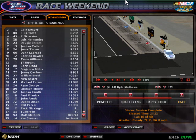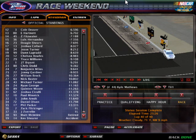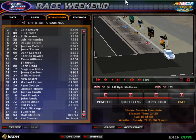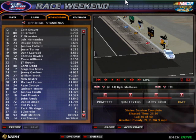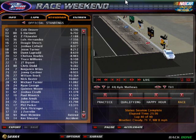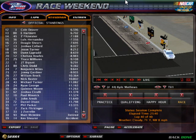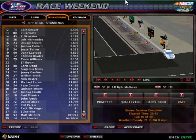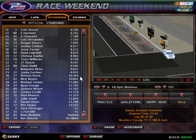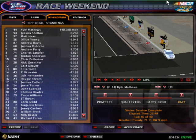He was 4th in the points coming in, as was John Arndt, who was 3rd coming in. He ends up 33rd. Paul Minnick was 32nd. Daniel Olson 34th. Phil Parker 35th. He was 10th place in the points coming in. He ends up finishing as the last car on the lead lap. Zach Flickinger, Jonathan Zorlin, Matt McIntyre, and Cab Shearer were the rest of the finishers. Flickinger and Zorlin were the 2 cars that finished a lap down, and Matt McIntyre and Cab Shearer were the 2 cars out of the race.